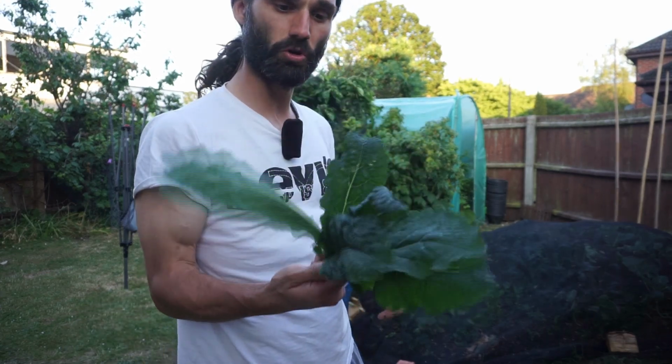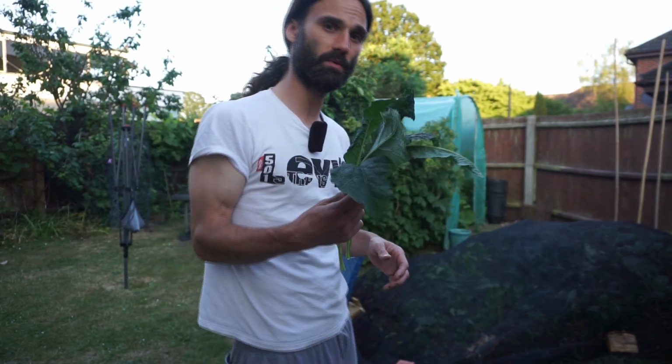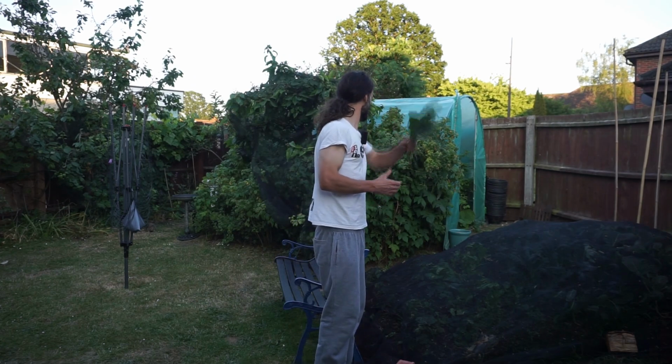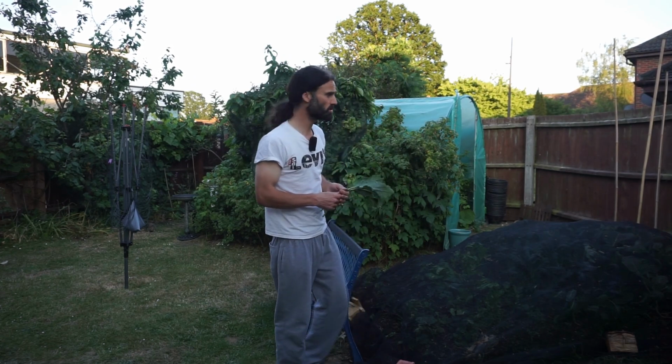Going to maybe try my little recipe that I spoke about earlier with this kale, and that would be absolutely wonderful. And going to be enjoying my daily harvest there of raspberries.